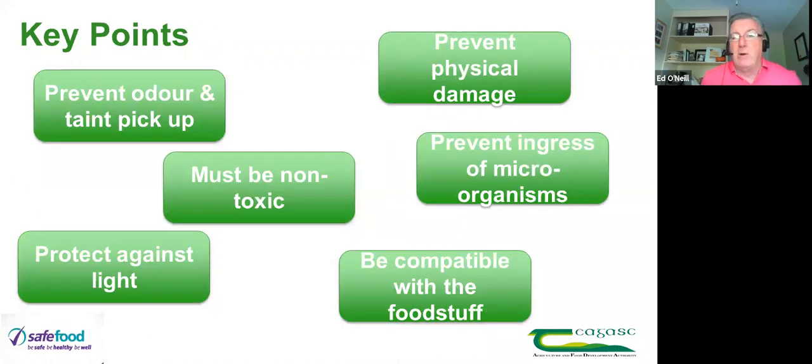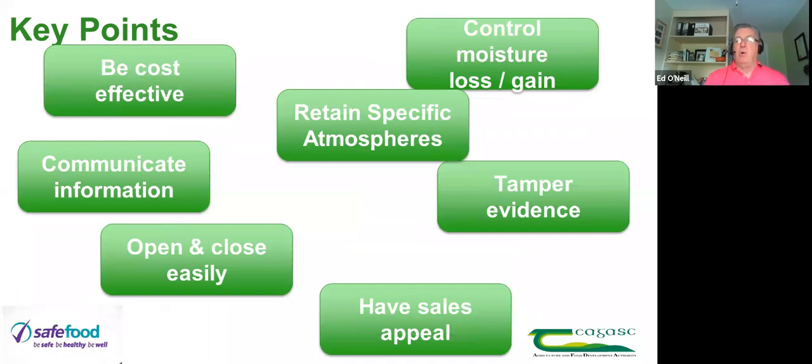The key points that we've spoken about over the last few minutes: packaging is about preventing physical damage, preventing the ingress of microorganisms, preventing odor and taint pickup. It should be non-toxic, protect against light, above all be compatible with the foodstuff. It should control moisture loss or moisture gain. It should have the ability to retain specific atmospheres. Tamper evidence is important, as is cost effectiveness. It needs to communicate information to the consumer. It should open and close easily. And above all, when it's sitting on the supermarket shelf, it should be an attractant. It should have sales appeal.